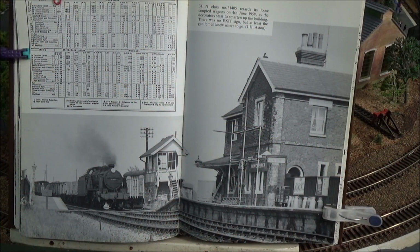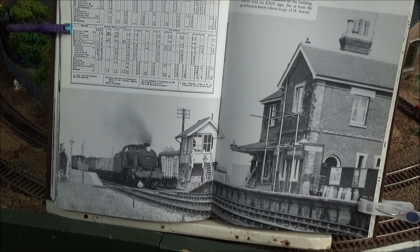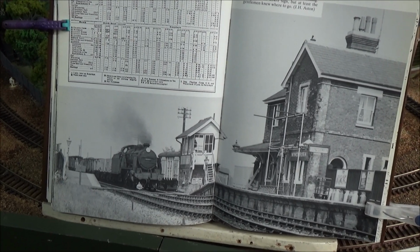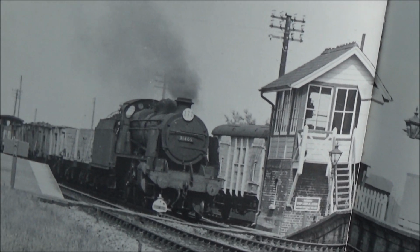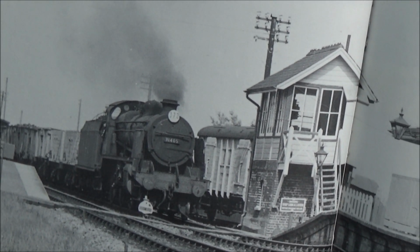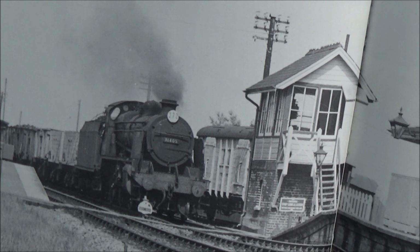In this view, we see an N-class mogul at Winchelsea. The N-class mogul was mostly used for freight work after the Second World War, but before the Second World War, and before the advent of the schools class, they were used almost exclusively for passenger duty.